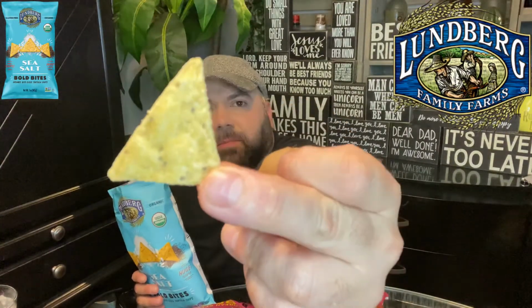I think the black stuff on the chip is the chia seeds. Like right here, they look darker on that side. So those are the chia seeds, and it's good. It has a good flavor, and with guacamole or hummus, I bet these are delicious.